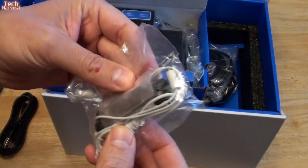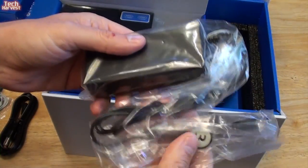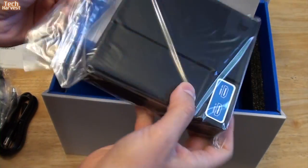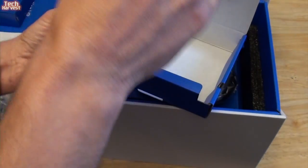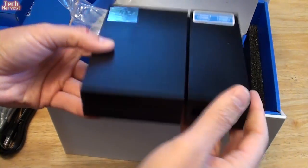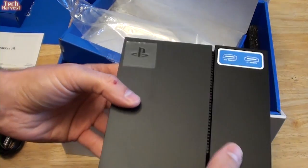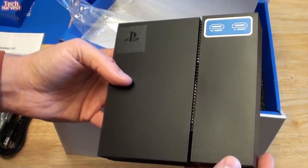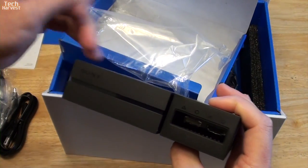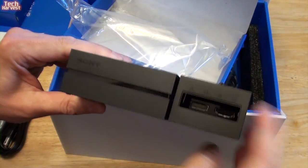We have some headphones here. We have a power brick, and here's that little companion box. It actually looks like a mini PlayStation 4 in some ways. It has some of the aesthetic choices with that line in there, and your PlayStation logo here. It's all matte black plastic. Looks like there's a lot of venting in here. I would imagine, again, this is going to be boosting the graphics card on the PlayStation 4 itself.